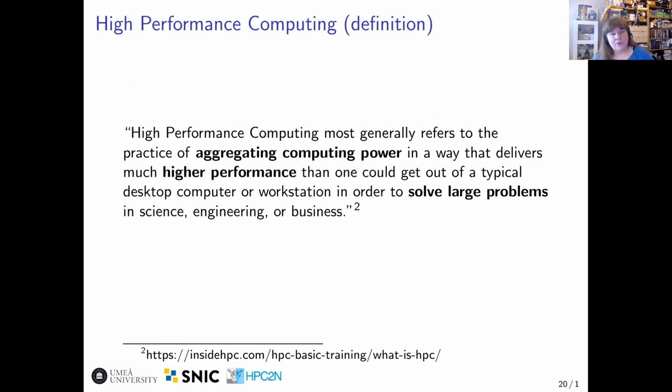So what is high performance computing? In general it refers to the practice of aggregating computing power in a way that delivers much higher performance than one could get out of a typical desktop computer or workstation, in order to solve large problems in science, engineering, or business. This is a definition that can be found on the URL listed below on this page.